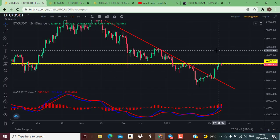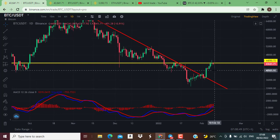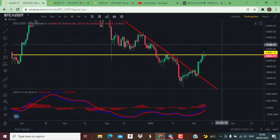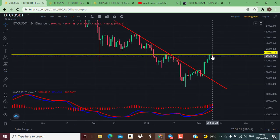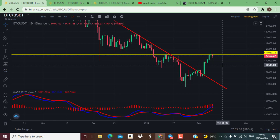If you look at Bitcoin right here on the one-day chart, this is exactly what I'm looking out for right now. If the candle that is forming right now closes below this very bullish candle, this spinning top, then that means we are going to see the market come back right down. So this is what I am looking out for on the one-day chart.